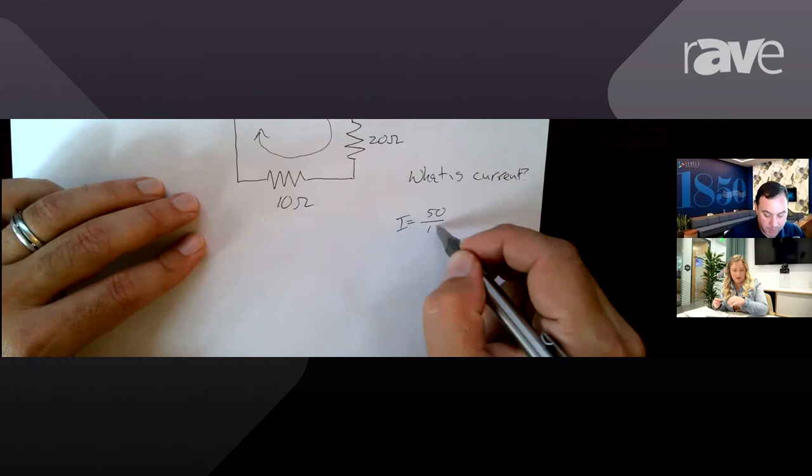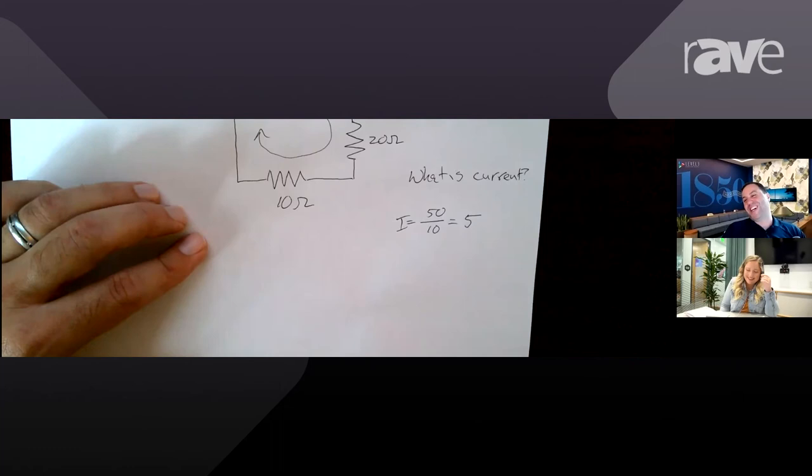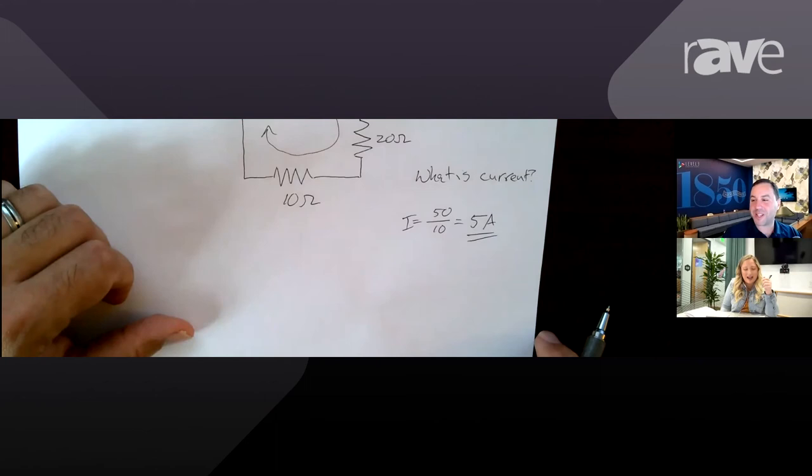5 what? Watts? No, I'm wrong. Amps. It's amps. Yes, that's the one. Because watts is power. I get power mixed up with current for some reason.